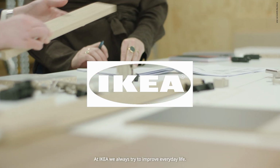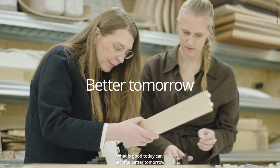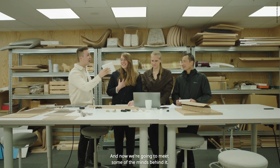At IKEA, we always try to improve everyday life. What is good today can become better tomorrow. This is exactly what the team behind the foldable PAX frame set out to do. And now, we're going to meet some of the minds behind it.